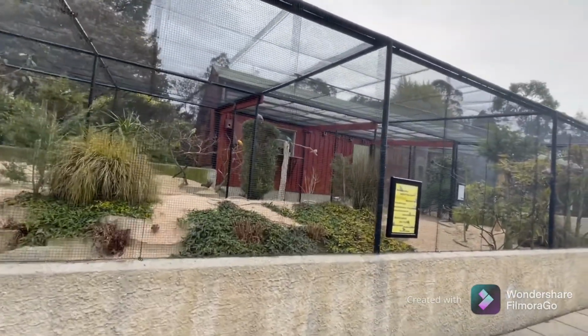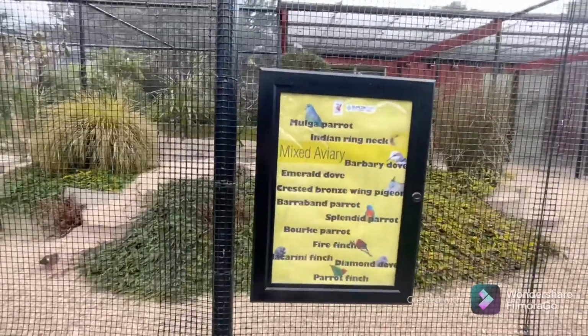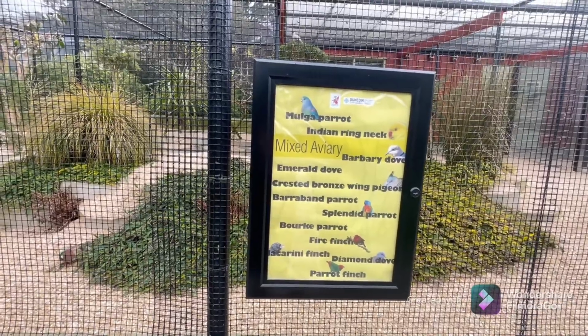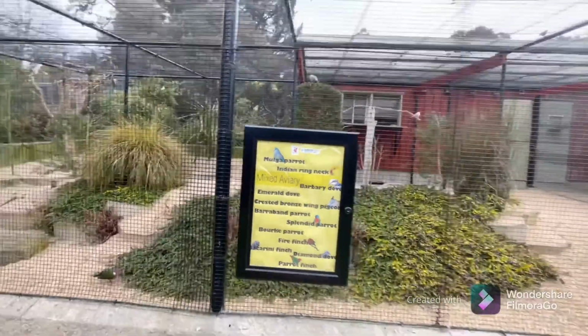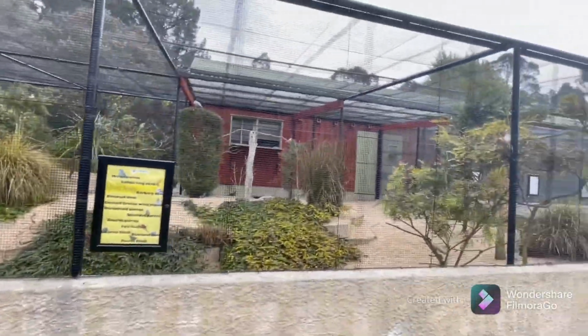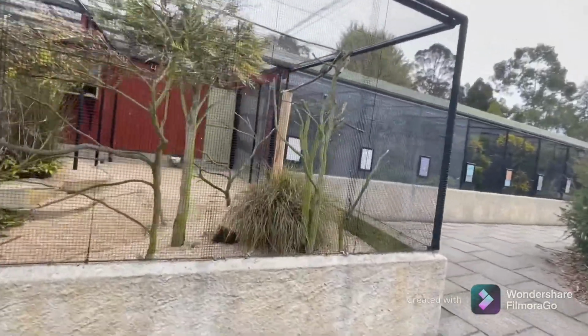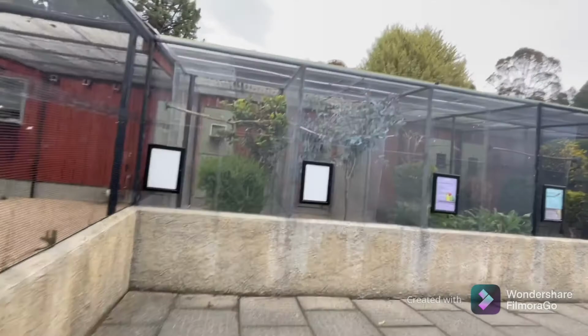So they each have different species. Look at here. So there are 1, 2, 3, 6, 9. There are 9 different birds in here. So this is the first one. We have got the other one on the right side. So here are also different.